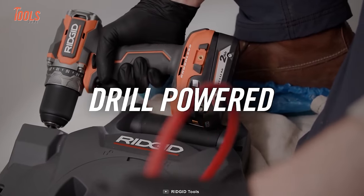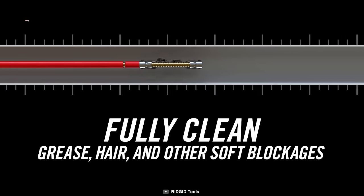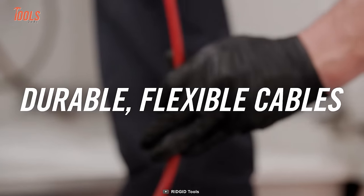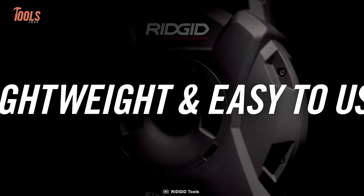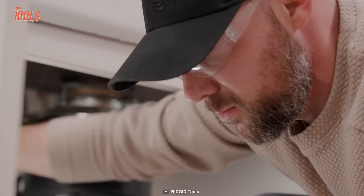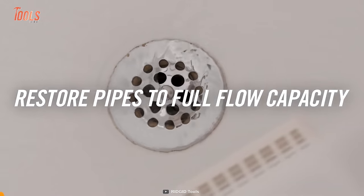With the power of a drill, the K9 12 clears out all the stubborn clogs or blockages from the pipes, like grease, hair, and all. On top of that, this drain cleaner comes with a great combination of a flexible cable and lightweight design, giving you the topmost comfort while using it for a prolonged period of time. Don't you think clogged drain lines are no more a headache for you?